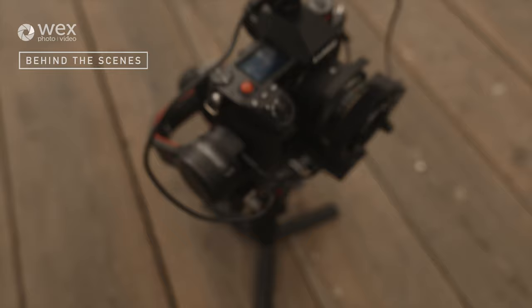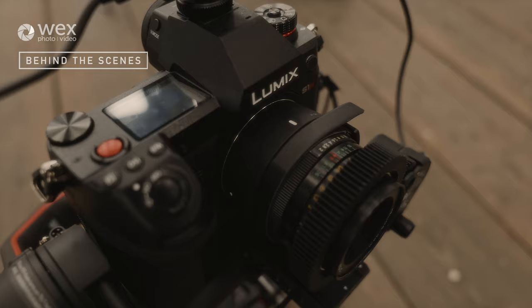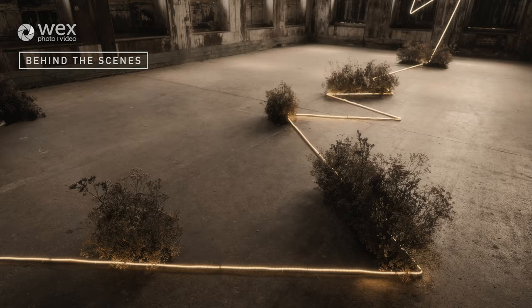Okay, so we are now in the covered slip, which is this amazing light space. We thought this would be the perfect opportunity to get some couple portraits. So we've just come over here, and as soon as the light starts to dim outside, we're going to go back and take advantage of the LED lightning installation, because I think that's going to look perfect at dusk.